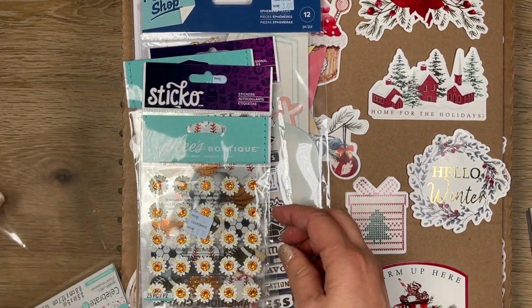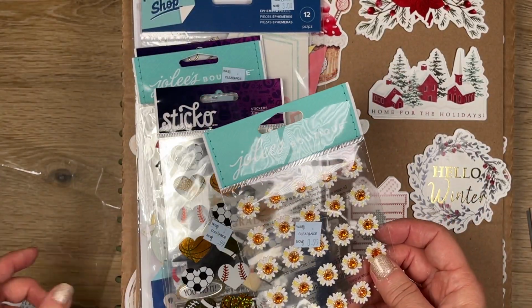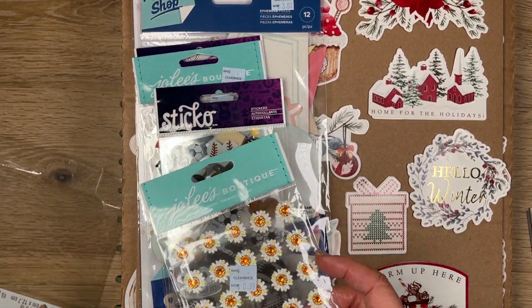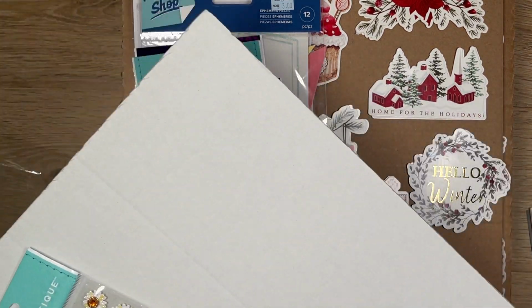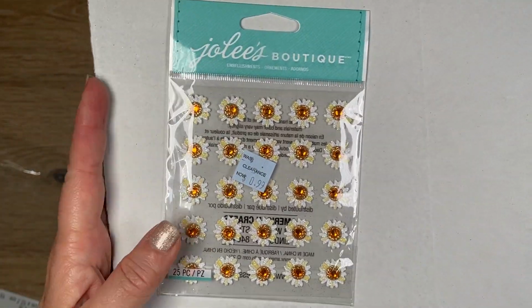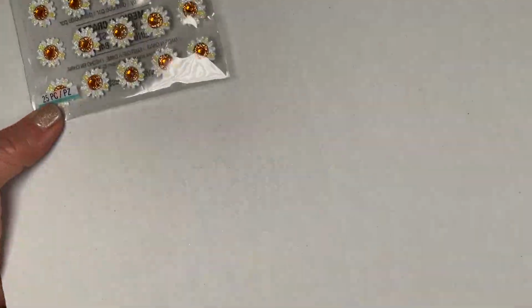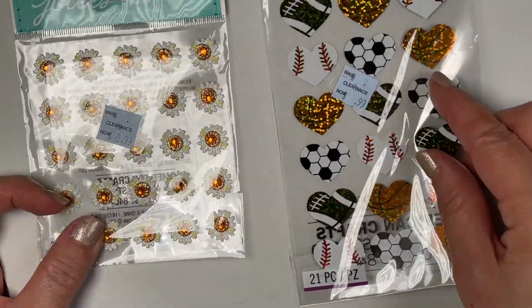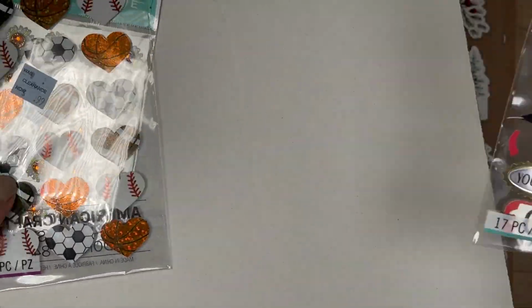Okay, and then these were all $1. I didn't pick up a whole lot. They didn't have too much left. I tried to avoid going to the store, I told you, so I intentionally didn't come when I know the sales were going on. But no, since I was there, I checked it out and I picked that up. I just thought it's sweet. This is so sweet, with the hearts, with the baseball and stuff.